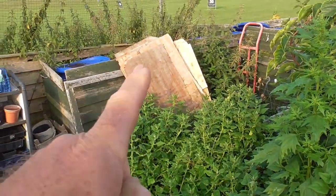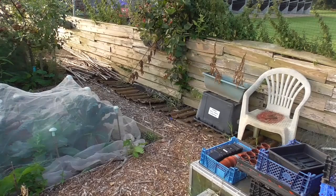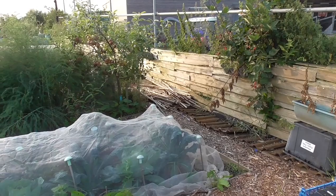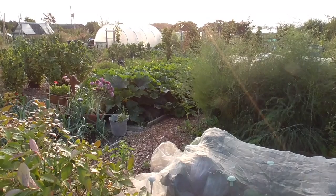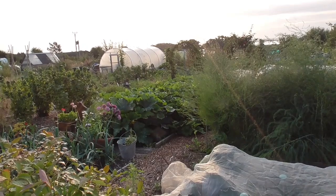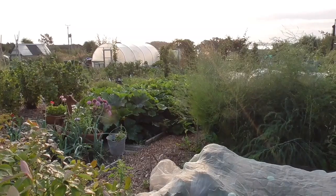And these bits of thin ply are for this last path down the edge that I'm going to be doing. I won't do that till the autumn because it's quite a job. But as the sun comes up on this beautiful Sunday, mid-August, it's all looking good and there's lots to harvest. So let's have a look at some other jobs.